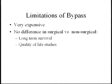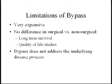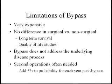The limitations of bypass are that it is very expensive. Oftentimes there's no big difference in long-term survival or quality of life, and bypass does not address the underlying disease process. Oftentimes second operations are needed. Add 5% to the probability for each year post-bypass.